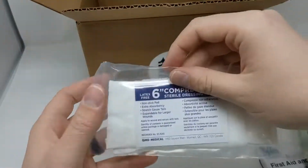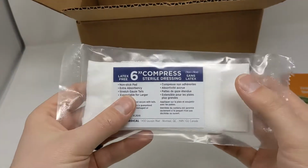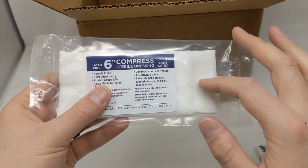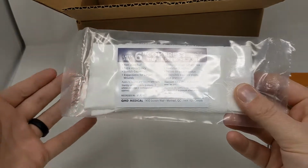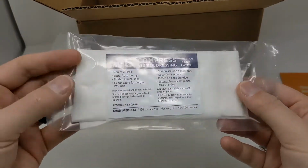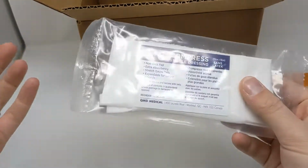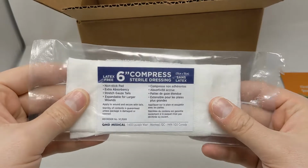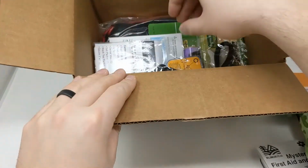Then we have a 6-inch compress bandage. This is similar to the other one, except it uses a roller gauze as opposed to an elastic gauze and a non-adherent pad. This is really good for covering a large wound that's not bleeding a lot, but you want some coverage and sterility to it. And you can use that again to wrap a wound, cover up something just to keep it from getting dirty. So that's a nice big 6-inch compress bandage.